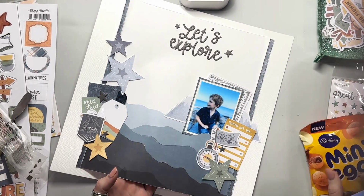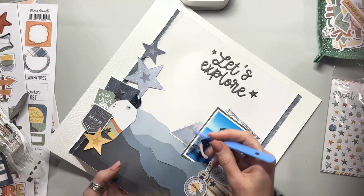So I actually put my... more chocolate just appeared on my desk.